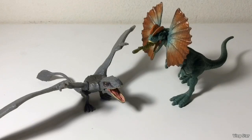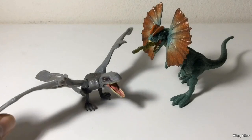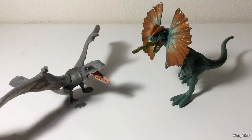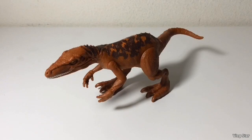Before we get into number 1, let's take a look at a few honorable mentions. We have the Wave 1 Dilophosaurus and the Wave 1 Dimorphodon. And yes, I said the paint job on this one is boring, but that doesn't mean the whole figure is bad. I still think this is a pretty good figure. And finally, at number 1, we have the Wave 2 Herrerasaurus.